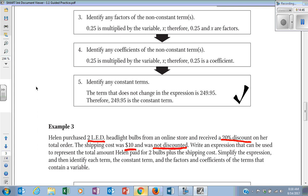All right. So talk me through this. How would I figure out? What do we think 10 is going to be?